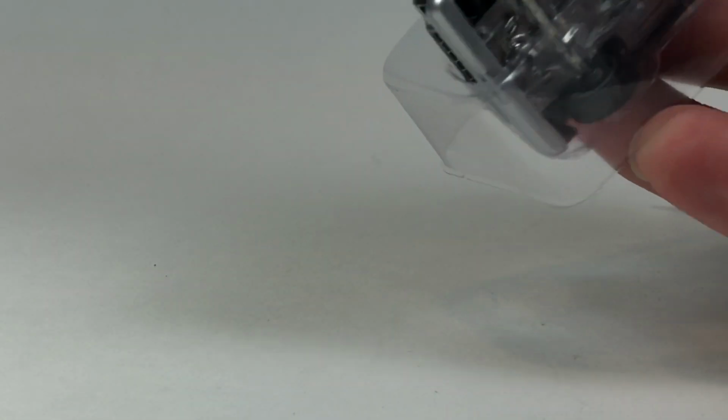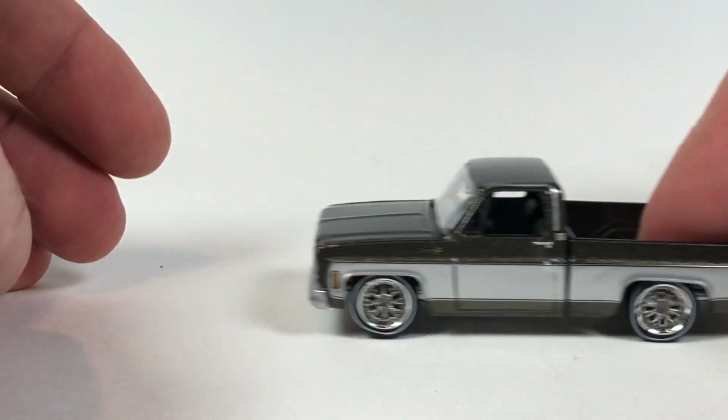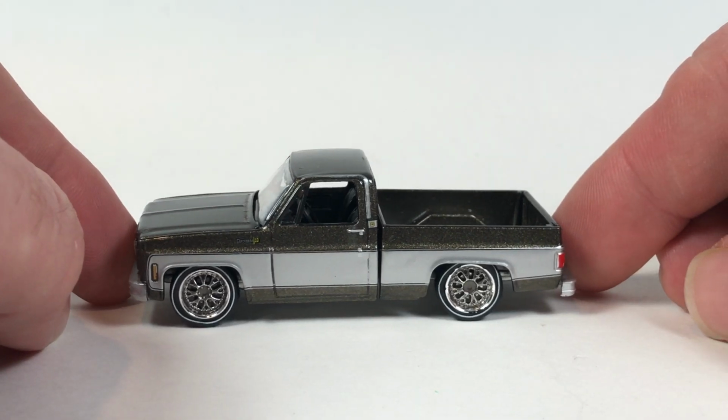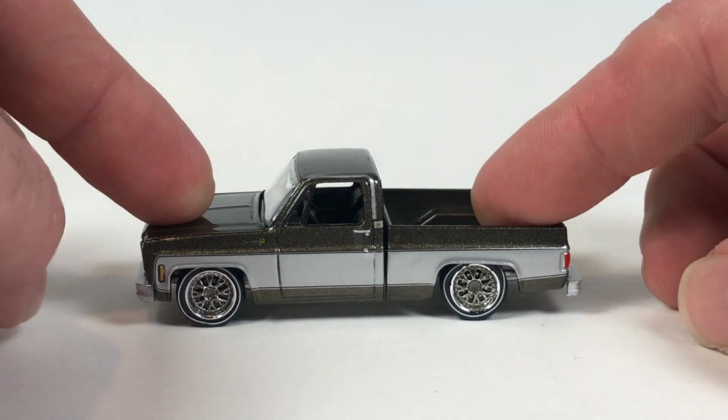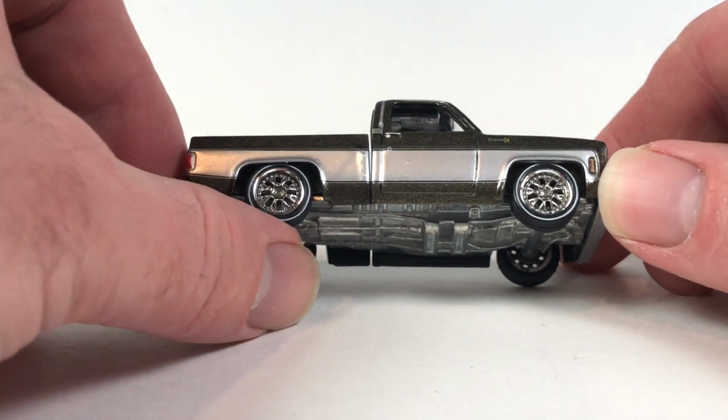So this one is the one without the logo. Open that up and check it out. Tires need fixing on this one too. That's okay. We could do that, monkey with them off of camera.